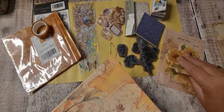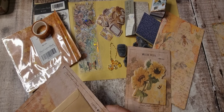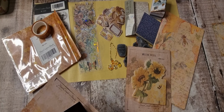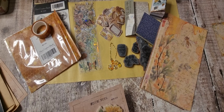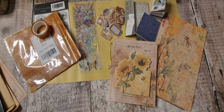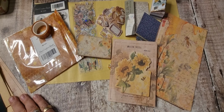So I think this was March's box. I'm not sure if there's any available of this one on her website. I will put the website down below, and yeah, if you like it, go and have a look. I know sometimes she sells the stamps separately and things like that. I know there is sometimes some past boxes in there. So thank you very much to Amanda.